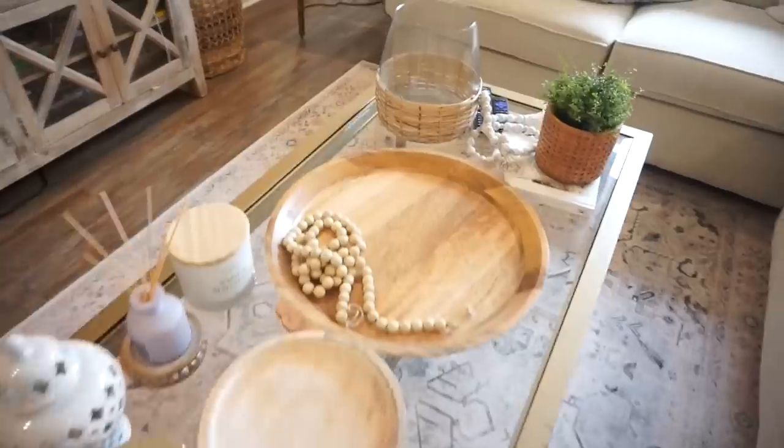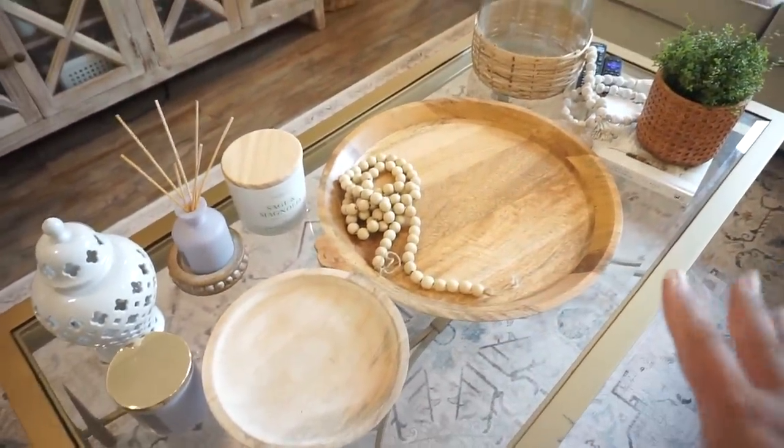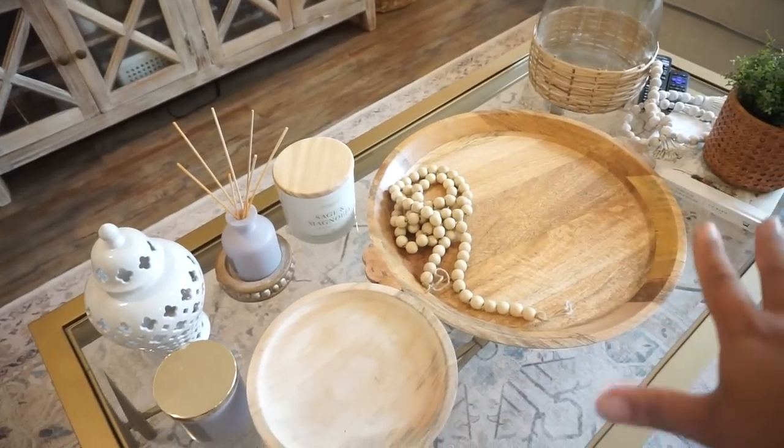But over here on our coffee table, I really didn't have anything fun going on. So I brought in some things that I want to use to decorate that little centerpiece area.